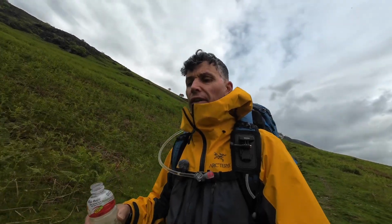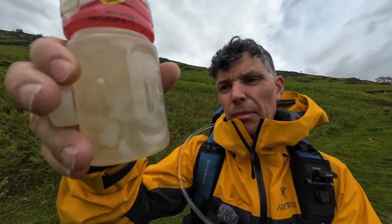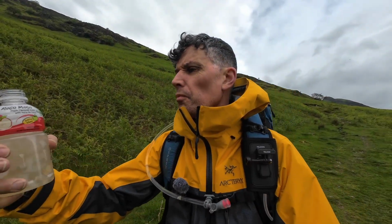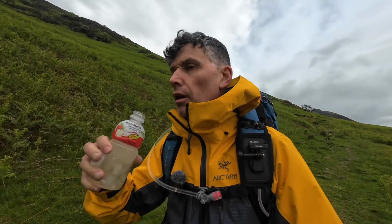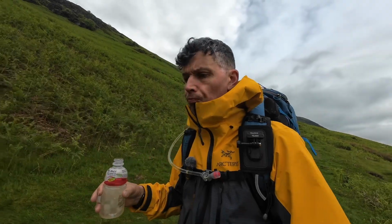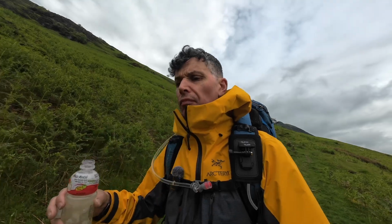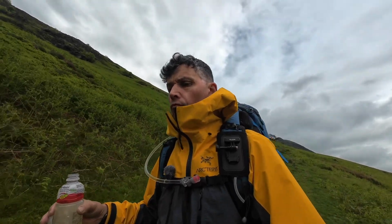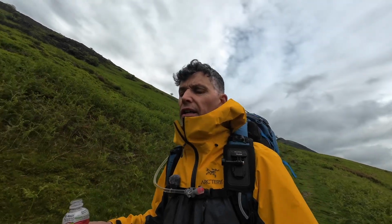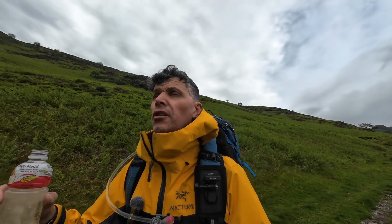Anyway, if anyone hasn't tried these, you can see the little chunky bits in there. And that's coconut. But I think it's like a freeze-dried coconut and then shoved in there, and it's almost turned like a jelly form. So there's always a little bit of sort of coconutty taste to these. Not much, very little.